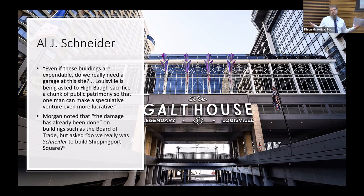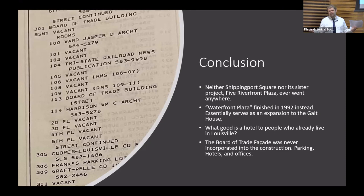In 1992, the Al Schneider Company completes construction of what he calls Waterfront Plaza on the spot that would be Shippingport Square and once was the Board of Trade building, which serves basically as an expansion to the Galt House. It's mostly parking garages, so mostly parking. There are some offices. I think a YWCA office building is there. There's a Jack Ruby Steakhouse.